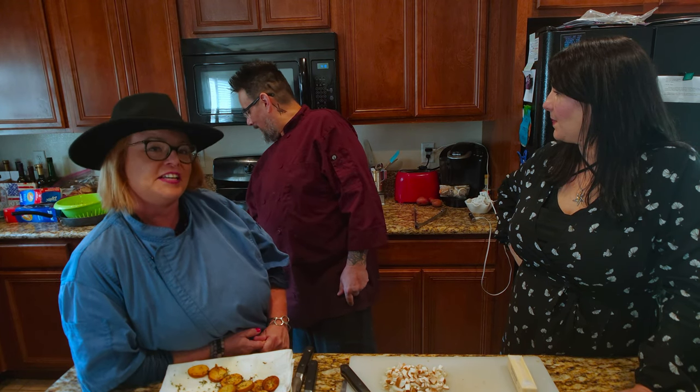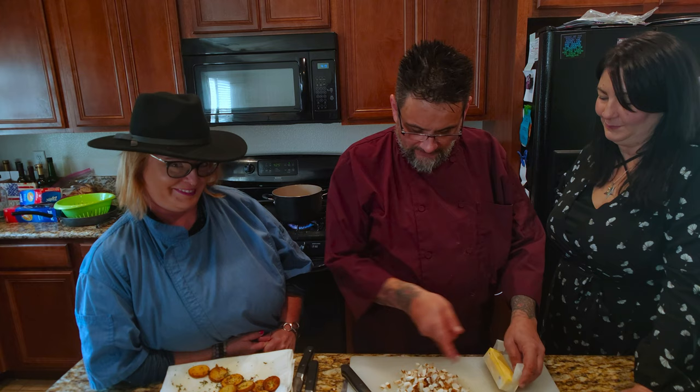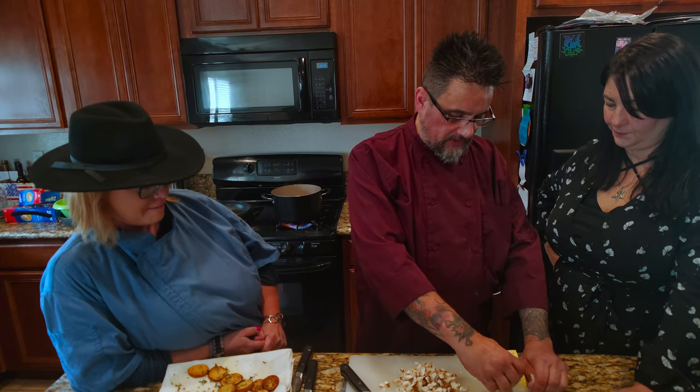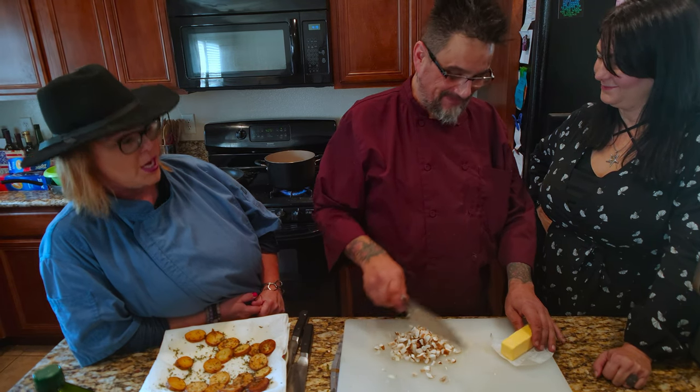All right. Our sauce is going to be so dang easy. I've got a little bit of butter, and a little bit of cut up onion and mushroom. Mushroom. Butter. Onion.